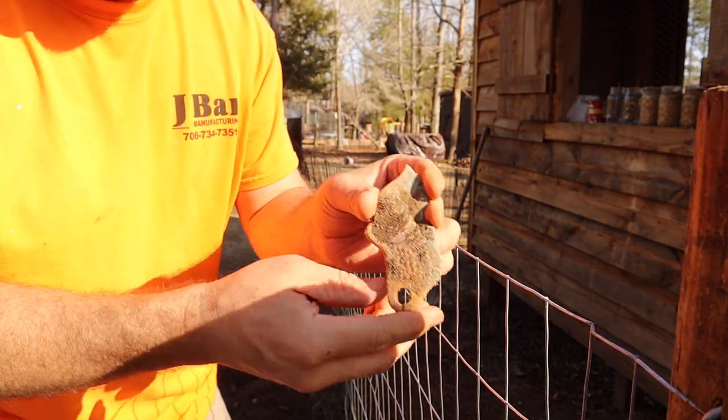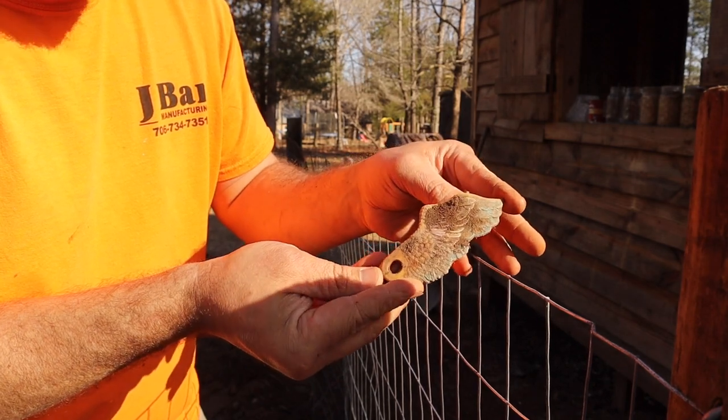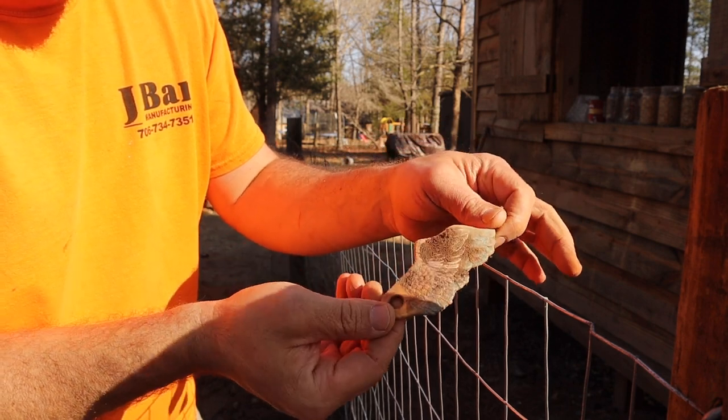Now check this out. I found this over there when I was digging for that post hole. Some kind of a toy bird wing. I guess this is one of my toys when I was little. That's interesting, isn't it? Huh.